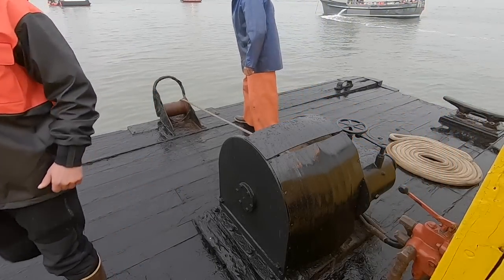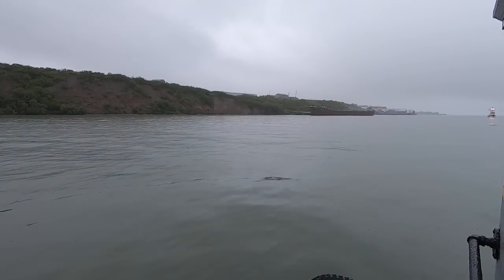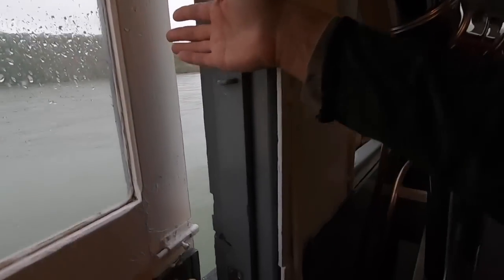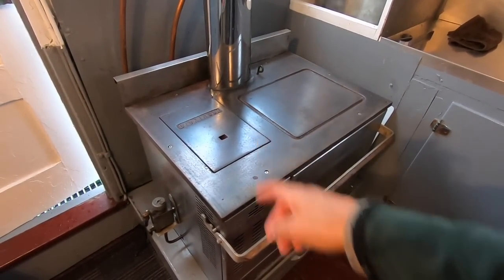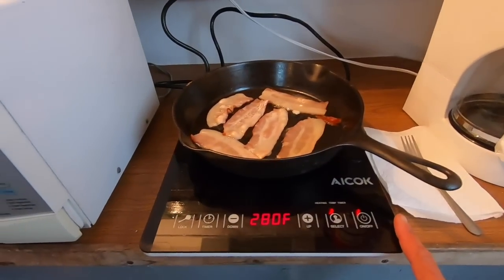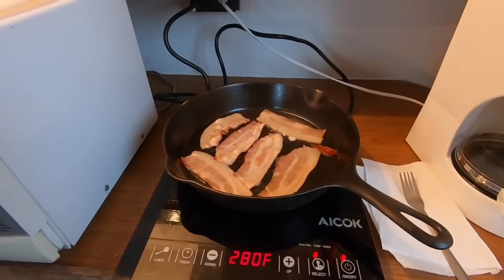Yeah, let's do it. All right, so we're anchored out here. Our first time being anchored out at our buying spot. It's still raining out there, but we've got it nice and warm in here with the diesel stove. Got that cranked up. I tried cooking on this yesterday. It does work. But a couple seasons ago, I bought and brought out this induction cooktop, and it works okay. So I'm getting some bacon going on that.